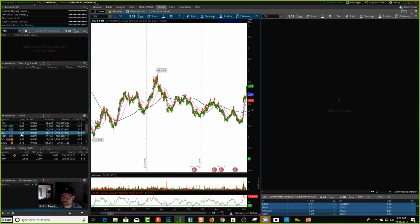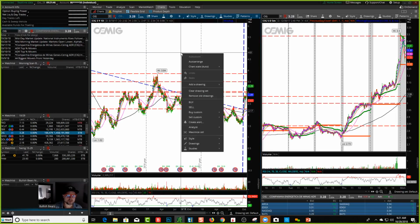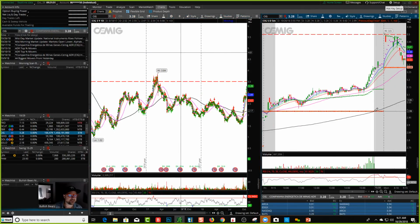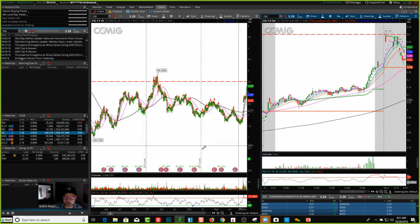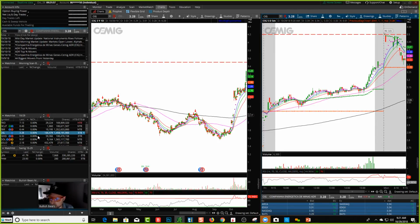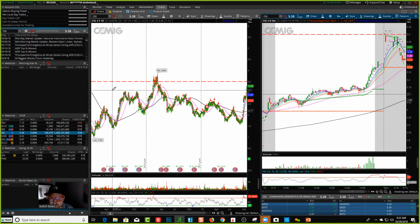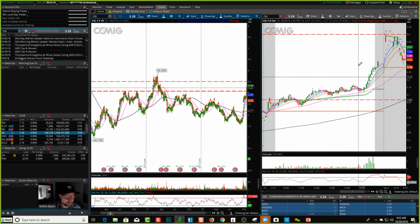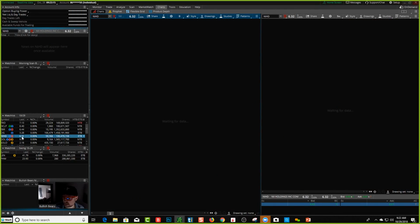Let's look at SIG. This one's kind of dumping. Got up to 350. Now it's kind of dumping right now, so it's not looking so hot at the moment. And it's a bit overextended, so that might be a possible setup. It is easy to borrow, so this could be a possible short setup, with support around that $3 area if it fails. Previous close. Let's look at NIHD.